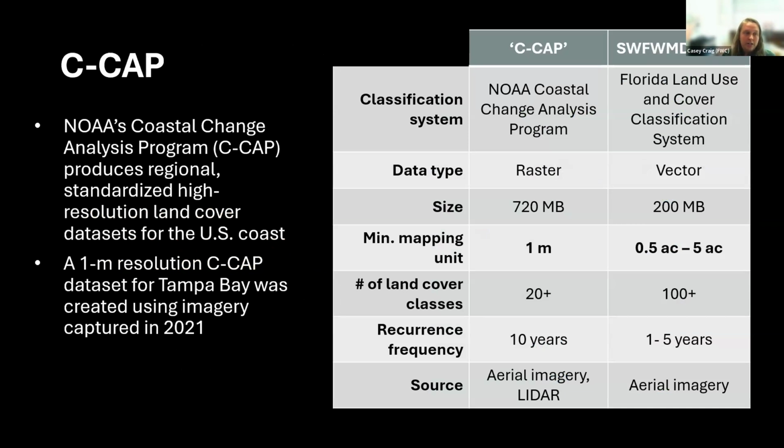NOAA's Coastal Change Analysis Program produces standardized high resolution land cover data sets for the coasts of the US and its territories. These are really suited for regional use. But more recently, an even higher resolution, 1 meter resolution CCAP data set for Tampa Bay was created. Tampa Bay was one of the pilot areas where they started with this 1 meter resolution data set, using imagery that was captured in 2021.